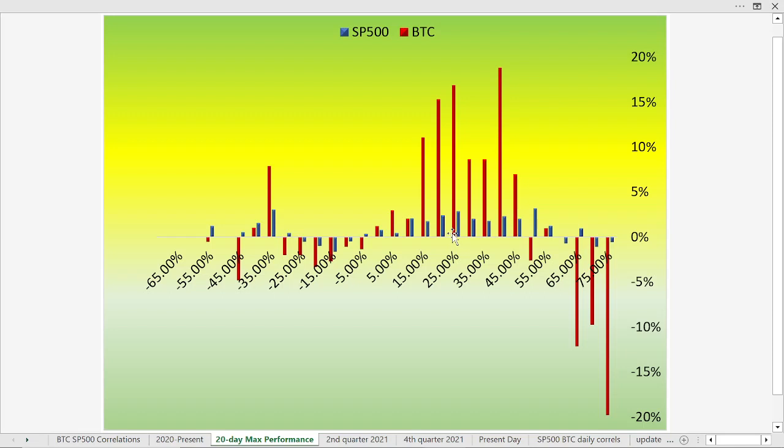Furthermore, we can see, for example, if we take a look at the red histogram bar at the 25% level, again, 25% shows us that during that 30-day period of time, Bitcoin is outperforming the S&P 500 by 25%. If we buy Bitcoin over the next 20 trading days, we can expect to make around 17% return on investment. Conversely, if we look to the times that Bitcoin is underperforming the S&P 500, we could expect it to continue to underperform the S&P 500.